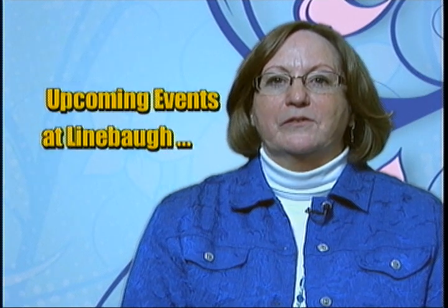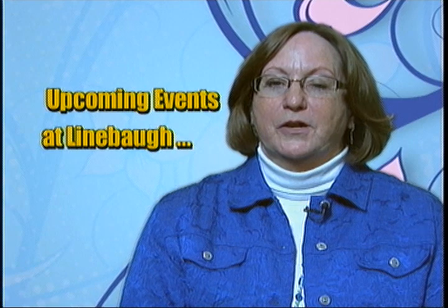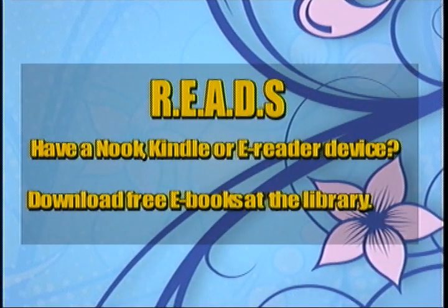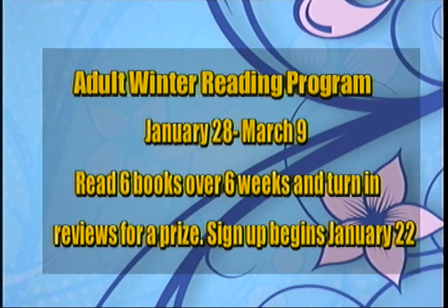Here are some upcoming events at the library that you and your family can enjoy. Have a Nook, Kindle, or other e-reader device? Did you know that you can check out free ebooks from the public library? Reads, Tennessee's regional ebook and audiobook download system, has a wide selection of more than 25,000 ebooks and audiobooks to choose from. Check out the Reads site or stop by one of our branches for more information on how to start downloading free books.